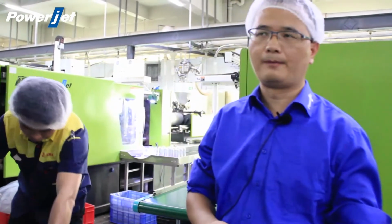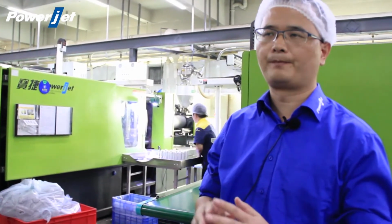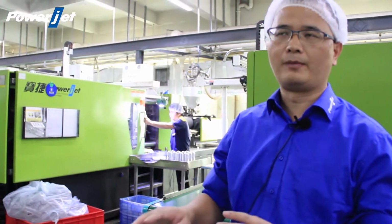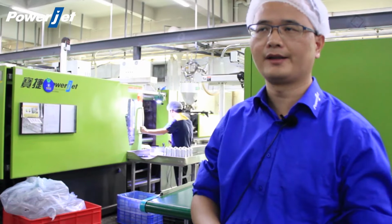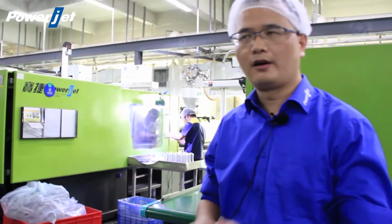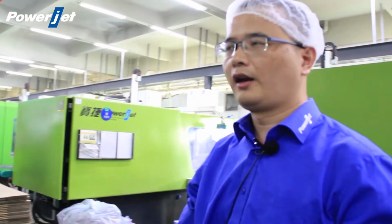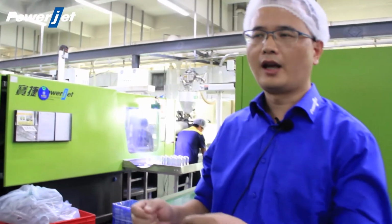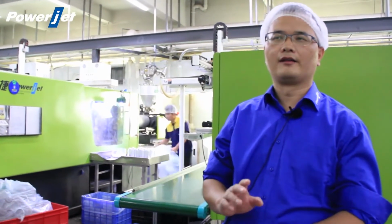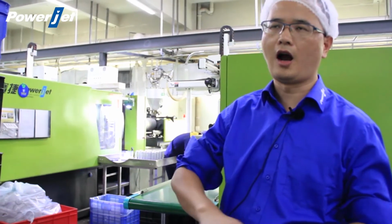5 years ago, they bought the other brand name. Now, since 5 years ago, they buy all Powerjet machines. No other brand names. That's because the price and the quantity are good. The third point is that our Powerjet service is much better than others, since Powerjet is very close to this factory. When any problem occurs here, any problem that the customer meets, the Powerjet can send the people to come here to see the machine and take care of everything, and can fix machines very quickly.